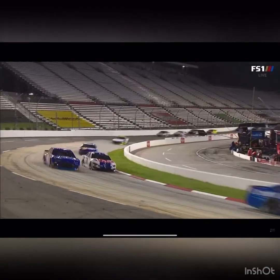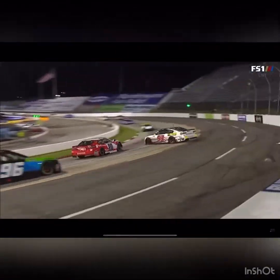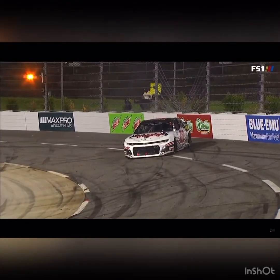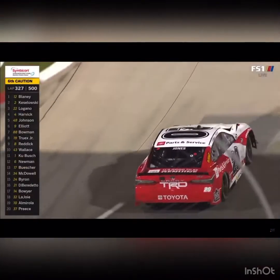Driver David Starr takes a spin at Martinsville Speedway off the bumper of Eric Jones. Well, I know how that happened. Eric Jones couldn't see where he was going, because if you notice, he had some damage. He ran into the back of somebody and knocked that hood up pretty high.